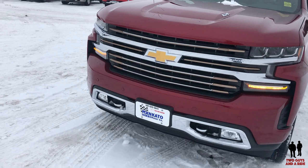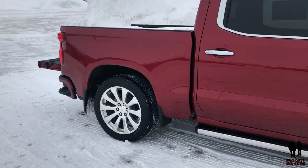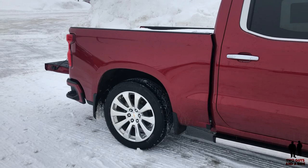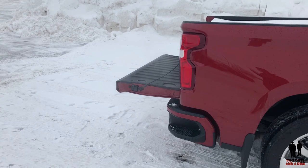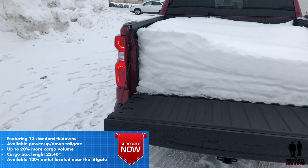This trim level, the High Country, features LED headlights, LED turn signals, and daytime running lights. There are also LED taillights. The bed has been redesigned to be lighter, larger, and stronger. Rolled, formed, high-strength steel featuring 12 standard tie-downs, available industry-first power up and down tailgate, and up to 20% more cargo volume than its competition.